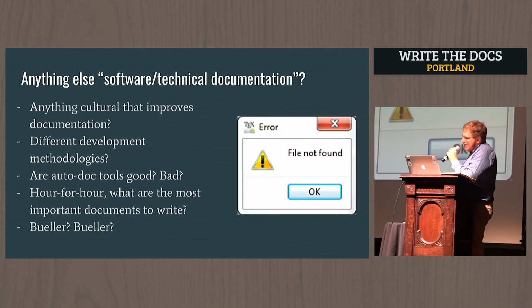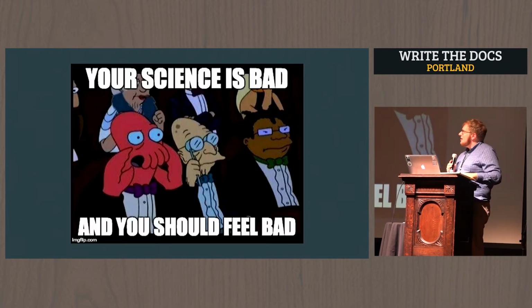But the problem, I think, gets worse than that. There isn't very much specific research on software or technical documentation. If I'm trying to say, hey, I have a Friday afternoon, I need to write documentation for this API, where should I spend my effort? Should I write a tutorial? Should I provide documentation? Is Agile or something else better for creating documentation? Nobody's really tested this.